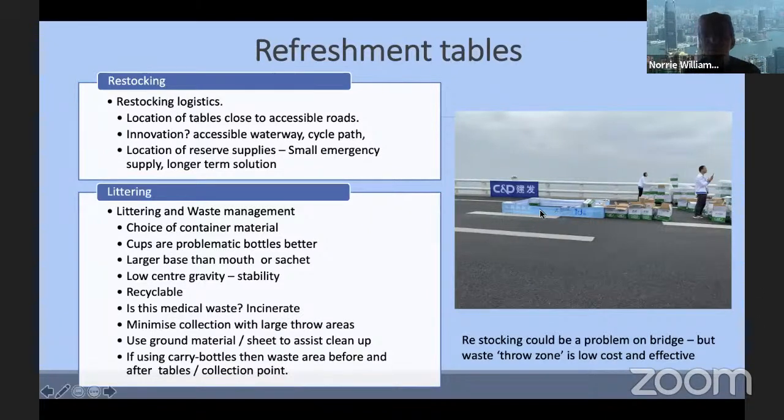The great thing about this is all your waste, if it's used properly. In Asia, I'm really impressed generally with the waste management within Asia. I think you're leading the world in many ways with it. That's my experience in Asia. It's always a pleasure to see how clean it is and how fast you clean up in Asia.